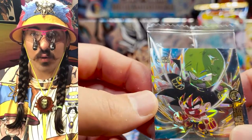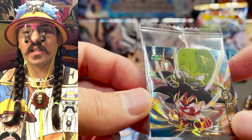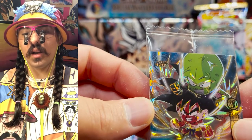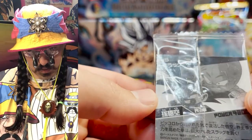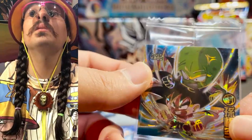And it's shatter foil. They use shatter foil in a very tasteful way, just in these small highlights of the foiling. Got Kaioken Goku and Piccolo. I don't know what exactly is going on in here, or what this is a reference to, or when it is from, because Goku does not go Kaioken when he's fighting Raditz. So this is not from that, but the power is 4200. Whoa, oh, wow. This is a good looking SHRIP'M snack.